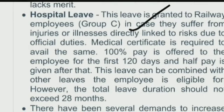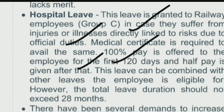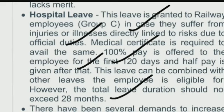In case they suffer from injuries or illness directly linked to the risk due to the official duties, a medical certificate is required to avail the same. 100% pay is offered to the employees for 120 days, and half pay is given after that. For the first 4 months, that is 100% pay, then half pay is given. The total leave period should not exceed 28 months if the employee is hospitalized in the railway department due to injuries or illness directly linked to the risk due to the official duties.